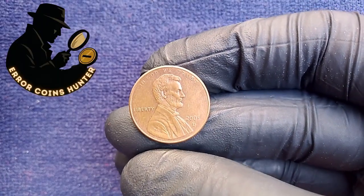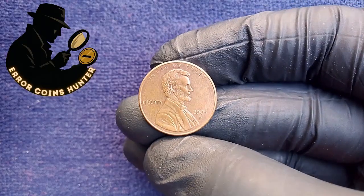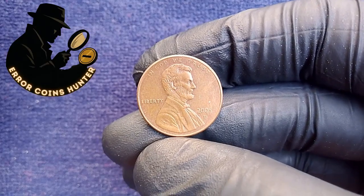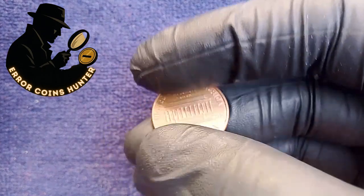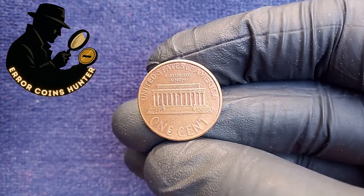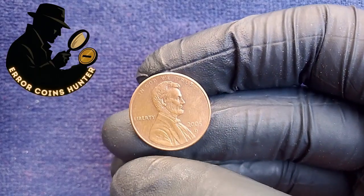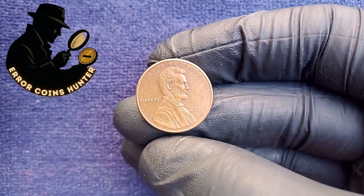Think about that for a second. $11 million. You could buy a fleet of luxury cars, a beachfront mansion, travel the world for decades, all from a coin that was originally worth 1 cent. 1 single American cent. And the only reason this coin is worth what it is worth comes down to a series of catastrophic and beautiful errors that happened to the Denver Mint in 2005, errors so significant, so perfectly stacked on top of each other, that the resulting coin is considered by many in the numismatic community to be one of the holy grails of modern error coinage.